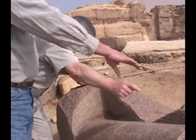There are 27 pairs of these notches, and as you go along the length of the gallery, you come to what has been called the Great Step. Climbing up the step, you have a horizontal passage, and then through the horizontal passage, a small antechamber, then again another small passage into the King's Chamber.